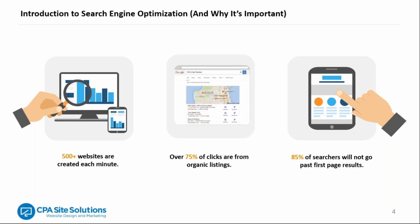85% of searchers hardly go past the first page of results, meaning that if they don't find what they're looking for on the first page, they'll likely just refine what they're looking for with a new search rather than going onto the second page. So it's important to do SEO on your website so that you can ensure to appear on the first page and get those searches over to your site.